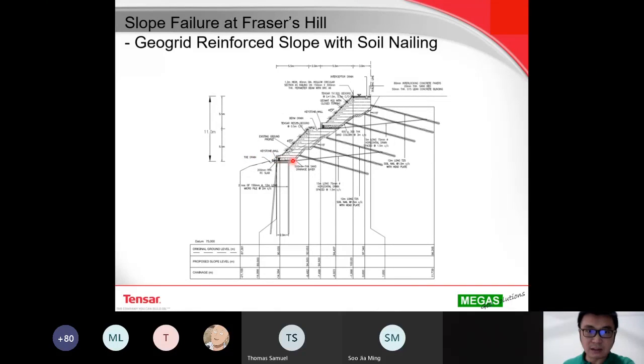So we have a layer of the sand at the base here. Usually it is 300 to 600 mm thick, and it drains out the water. Then followed on top of this, we have the sand column. We call it a column because we don't continue the sand layer at the back of this slope continuously. We do it as a column at certain intervals, for example, 3-meter intervals or 5-meter intervals.